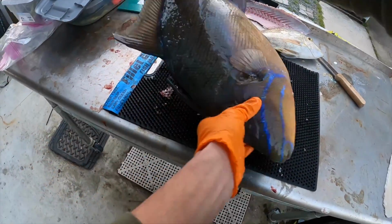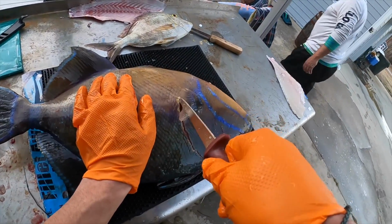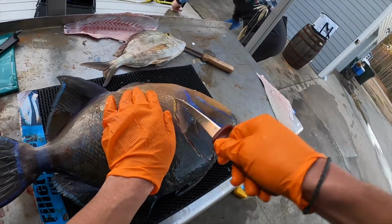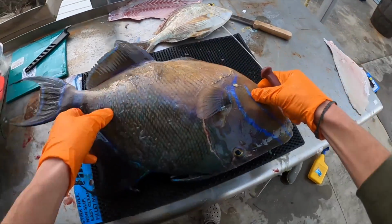I've never cleaned a triggerfish of this size. Pretty dang big triggerfish. And I'm really taking my time because we just caught a couple of triggers that day and wanted to make sure that the prized large trigger was taken care of well, and didn't have a ton of fish to clean anyway, so it wasn't a big deal to take my time.